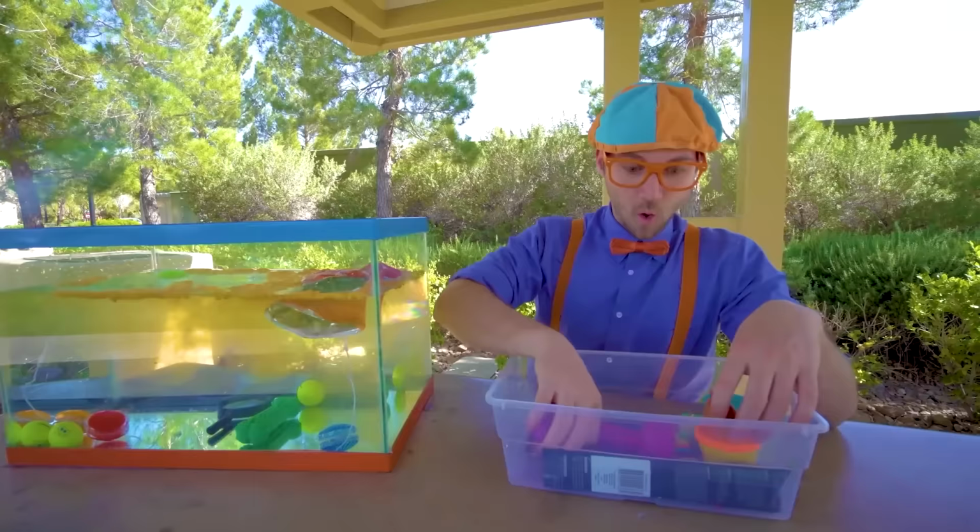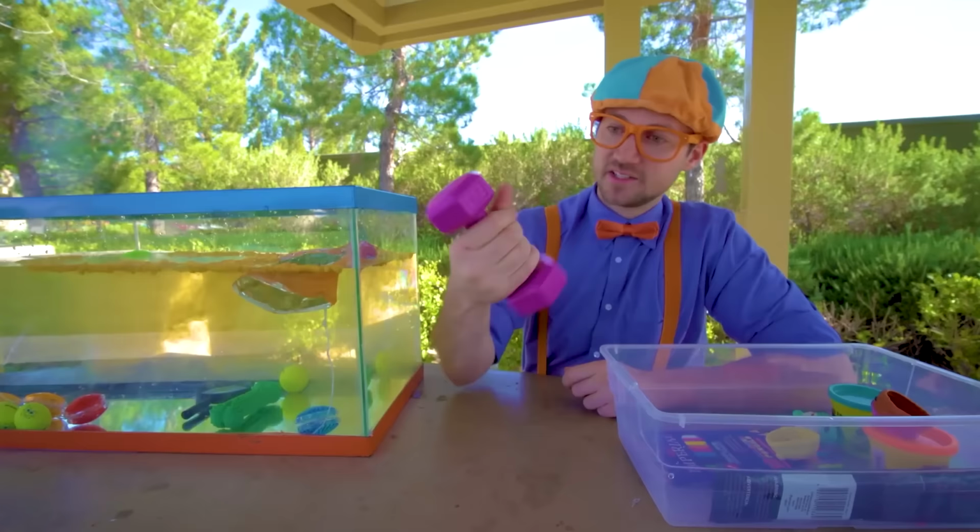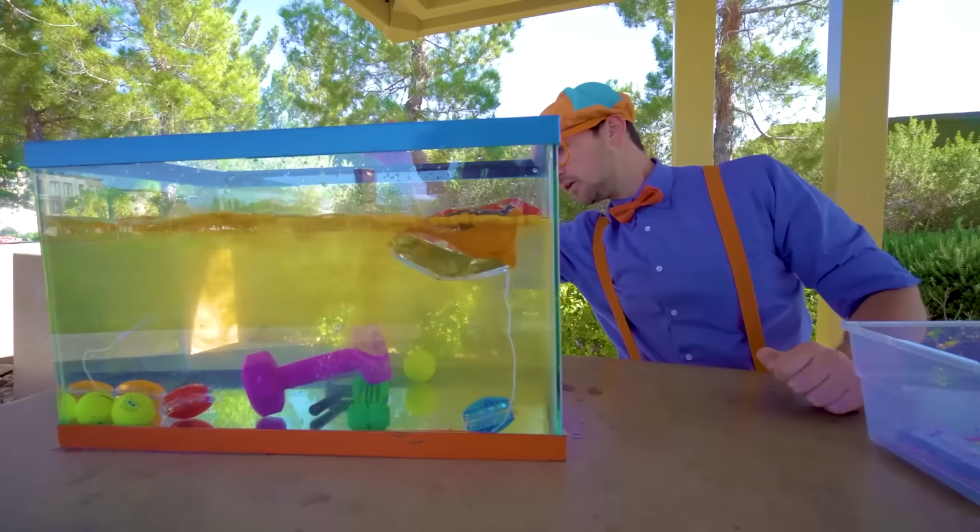Whoa, I bet you know if this sinks or floats. Yeah, this is a weight. It's full of metal in there, and it's really heavy. Ready? Yeah, that purple weight sinks.